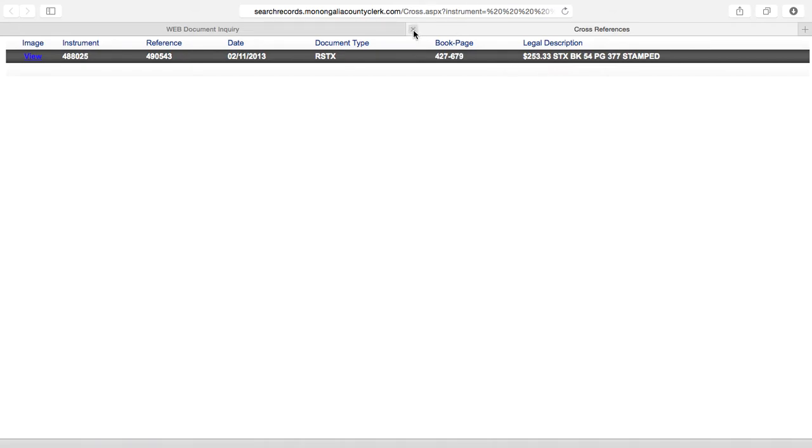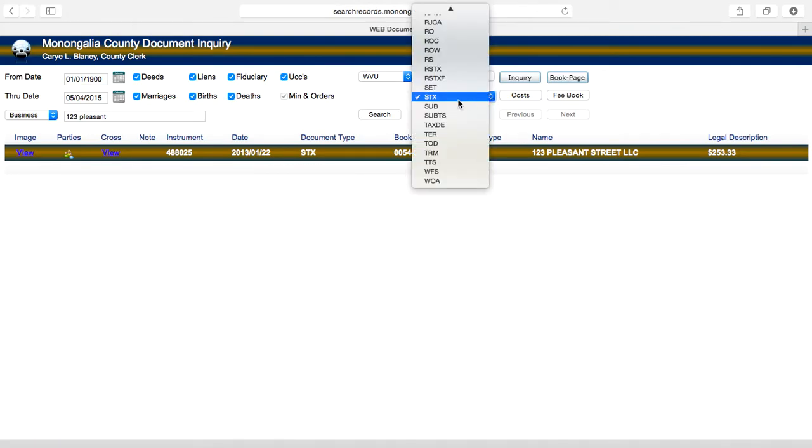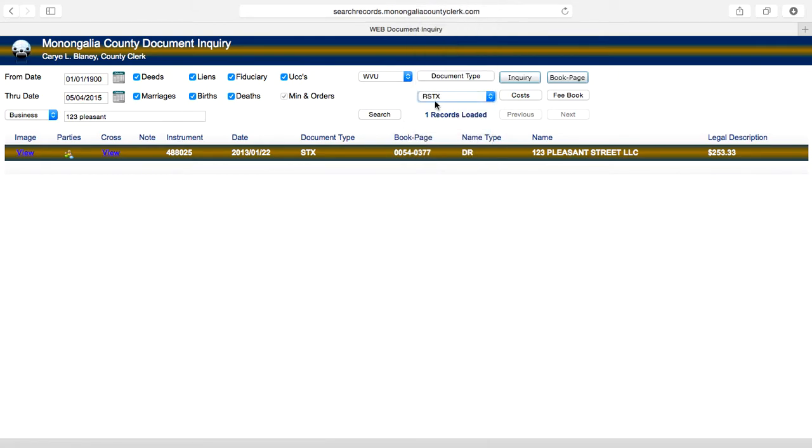But I want to double check. It didn't let me click on that, so how am I going to find that? Well, I just changed this from state tax to RSTX, which is Release of State Tax Lien. Now let's search and see if we can find that document. And here it is. It did come up.